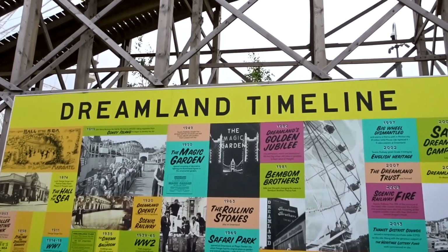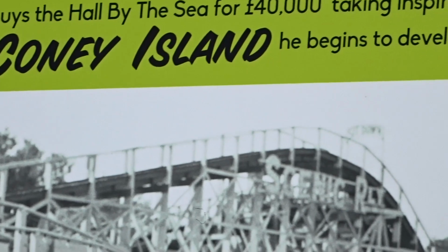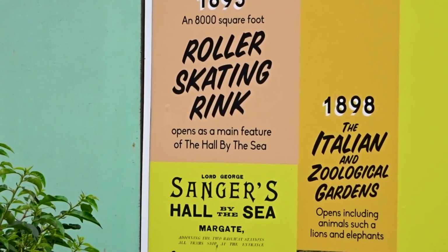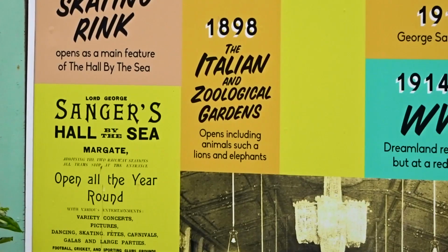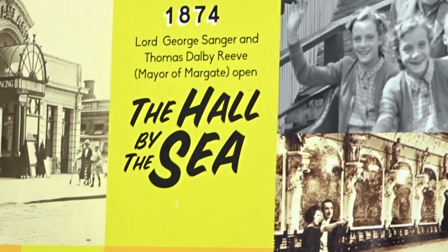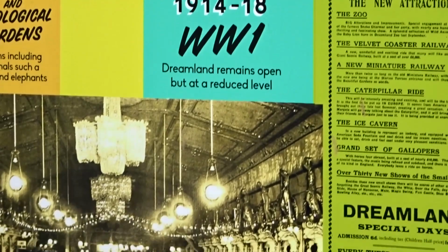So here we have the Dreamland timeline. 1919, John Henry Iles buys the Hall by the Sea for £40,000, taking inspiration from Coney Island. He begins to develop the site. 1893, an 8,000 square foot roller skating rink opens as a main feature of the Hall by the Sea. In 1898, the Italian Zoological Gardens opens, including animals such as lions and elephants. 1874, Lord George Sanger and Thomas Dalby Reeve, Mayor of Margate, open the Hall by the Sea. 1911, George Sanger dies. 1914 to 1918, World War I, Dreamland remains open but at a reduced level.